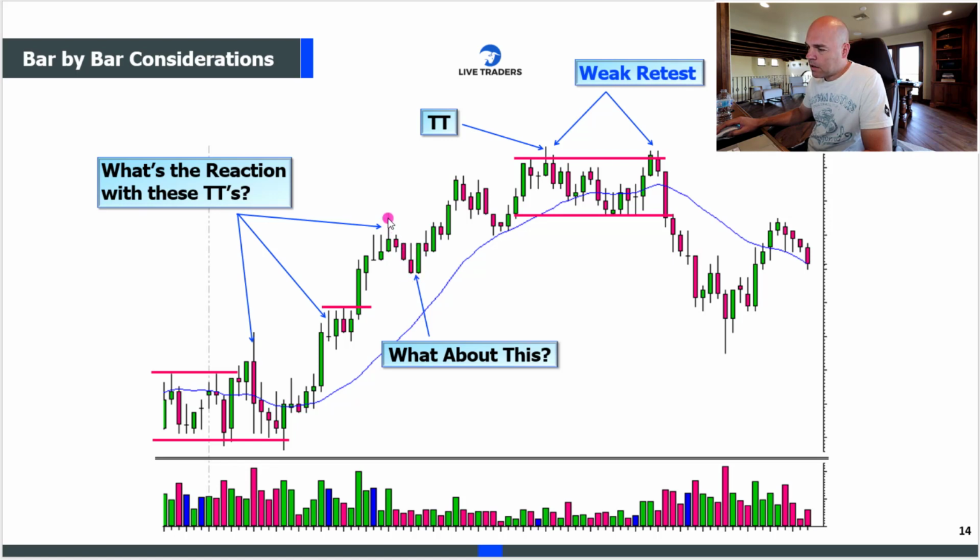Because you have a topping tail here, sellers, red bar sellers, red bar sellers. Topping tail is even more bearish. Why is it more bearish? Because this bar was what? Talk to me, guys. I need your participation on this one. This topping tail bar at one time used to be what? Luke is on point. It used to be green, right?